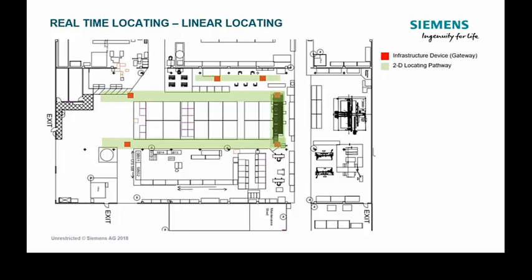So, like I say, it really is all about stressing that scalability. There's lots of different options for how you can utilize RTLS. And with all SIMATIC ident, it's another vehicle for data. And once you've got that data, there's all sorts you could do with it.